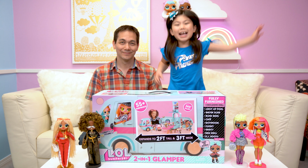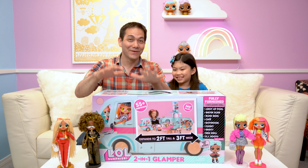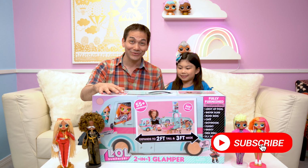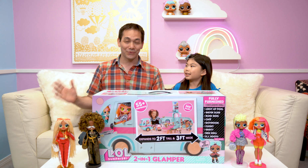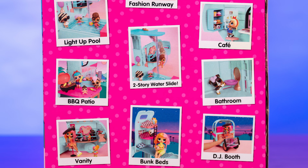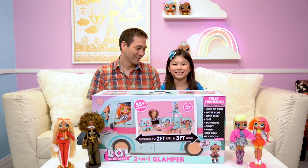Means we're gonna go glamping! We're so excited for the new LOL Surprise 2-in-1 Glamper. And it's huge. It opens up to 2 feet tall, 3 feet wide, and it includes over 10 different areas to play in. I can't wait to go glamping with all my LOL friends!